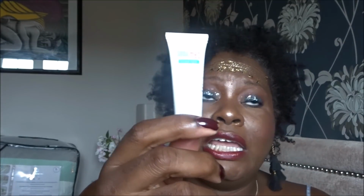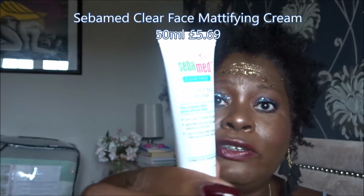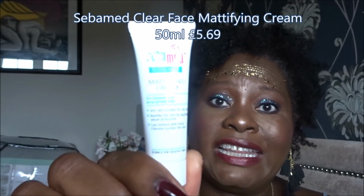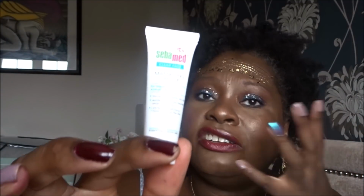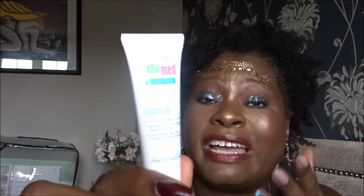Moisturizers, again, several. So recently I've been using this one, which we got in the pink parcel box. So it's that Sebamed one. I've been using this, which has just been quite a nice moisturizer. It does mattify, it does the job, and it also hydrates.